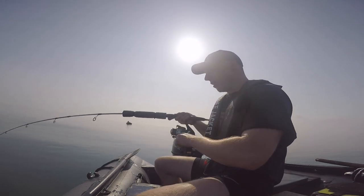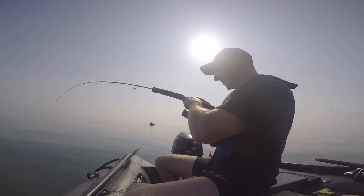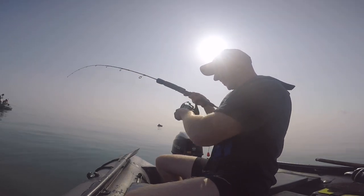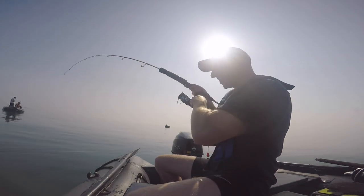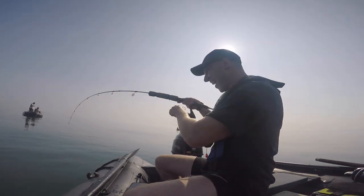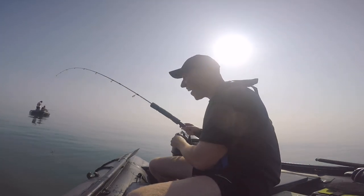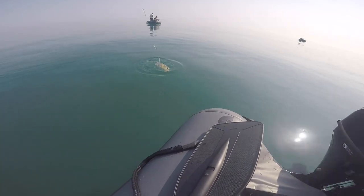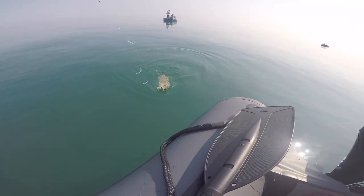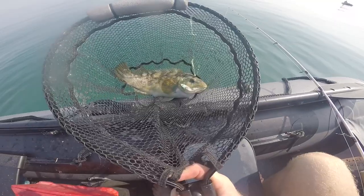This is, oh, here we go. Woo-hoo! What the hell is this going to be? If this is a wrasse, this is going to be probably bigger than my other one. Look at that! Oh my god! Wow! It's another big wrasse! Look at that beauty! Oh my goodness me! Fantastic! Big wrasse number two. I am one happy chappy.